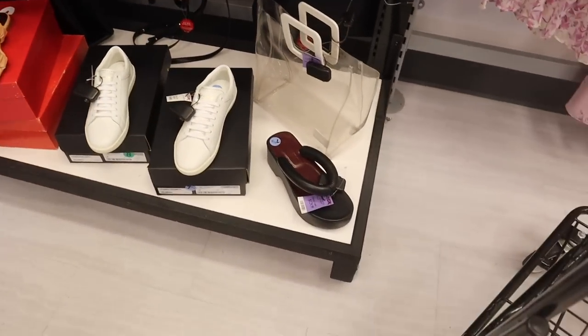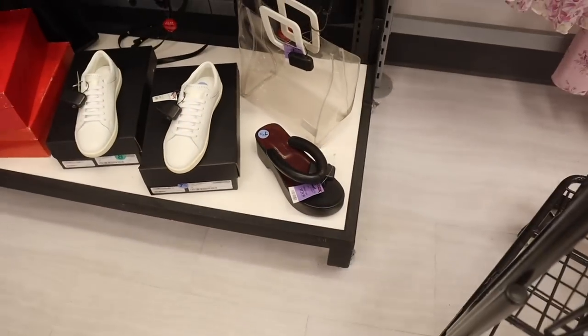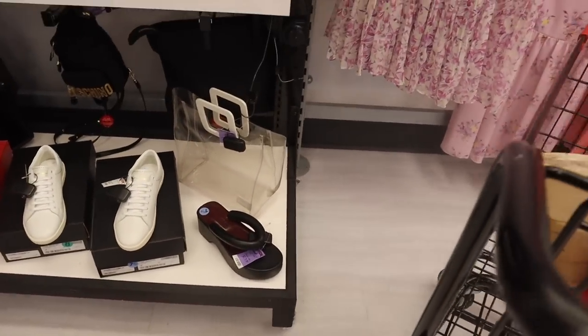And the other one is a size 8, so it's not going to work for me, but look at these flip-flops. I will give you some height. So these are priced at $130. This brand is more affordable.